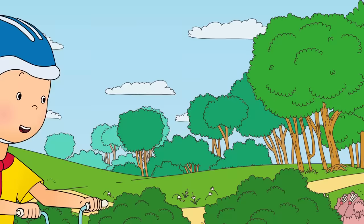Caillou remembered what Daddy told him about running at the pool. If you run at the pool, you could slip and fall over. Exactly. Here. Now you can be a lifeguard too. But only blow it if you see someone breaking the rules, okay? Caillou felt very proud to be a lifeguard.